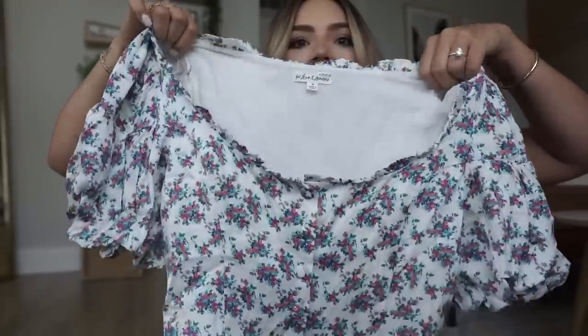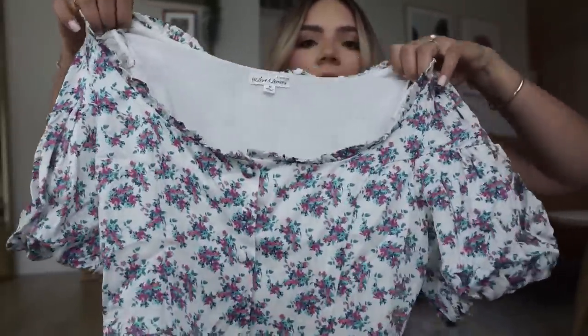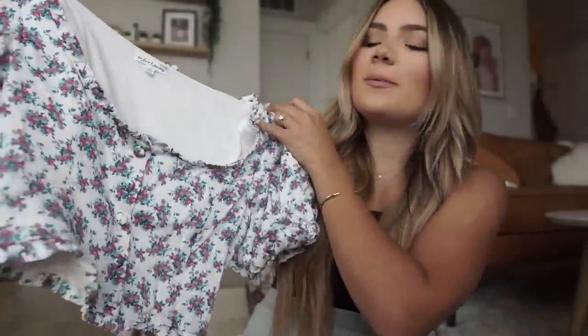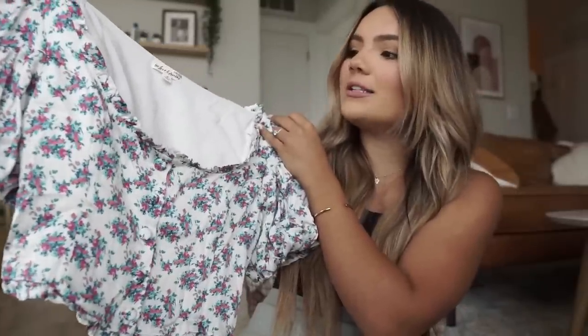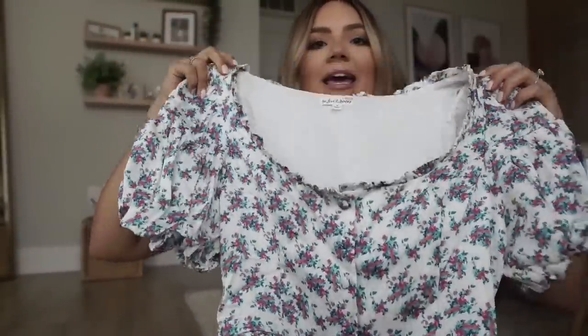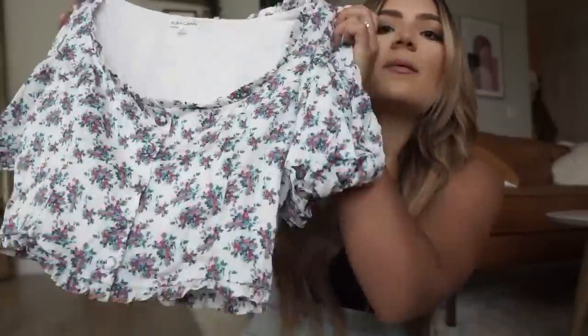Okay, next thing I picked up was from For Love and Lemons, one of my favorite stores ever to window shop. I've never purchased because of how expensive it is. Look at how cute this top is. So it's got a blue and pink floral pattern. As you can tell, this is like totally on brand for me right now. I love the floral patterns, and the wider neckline is so cute with the puff sleeves, and I'm so excited to take a picture in this.